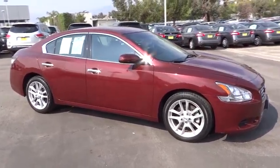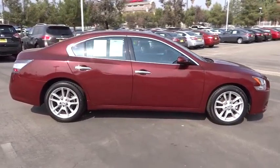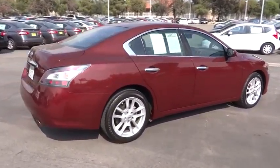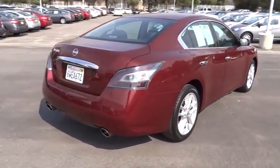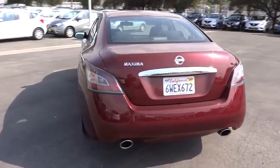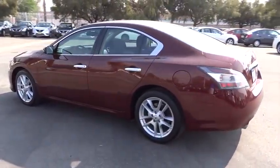2012 Maxima. Maxima offers elegance with an edge. The spacious interior provides refined comfort for up to 5 passengers. Advanced technologies such as Nissan Intelligent Key and push button ignition offer convenience and control, and it is priced below $25,000. This vehicle has less than 35,000 miles.